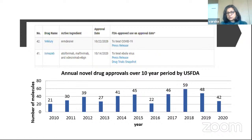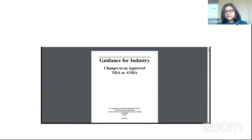And even in 2020, in this pandemic, if you see, the regulator was definitely giving permission. They were definitely doing drug approvals. And mind you, at 42 number, you have nothing but the drug remdesivir, which was approved now on 22nd October in the US. So what I want to just tell you by this slide is that the number of novel drugs on an average is anywhere around 30 novel drugs which are approved every year.